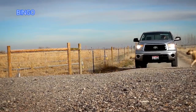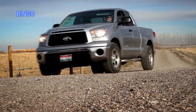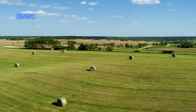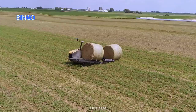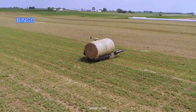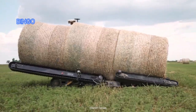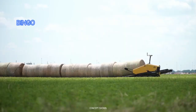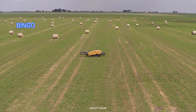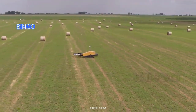What if you could use that time how you wanted to, while someone else or something else picked up those bales for you? Think of this as your spare farmhand. While you're doing other important work, or putting your feet up for a better break, the autonomous bale mover can do the heavy lifting. Smart technology to find every bale you left in the field.